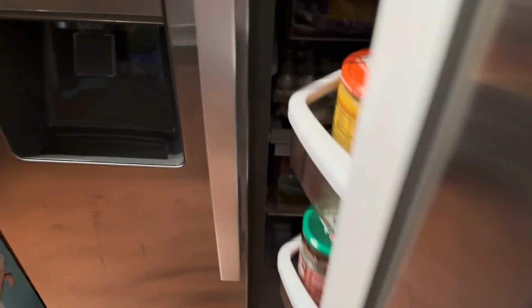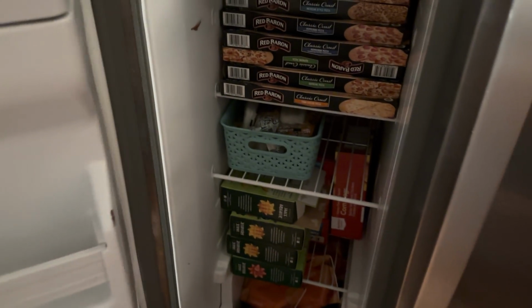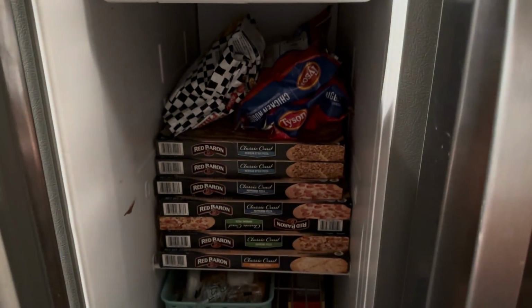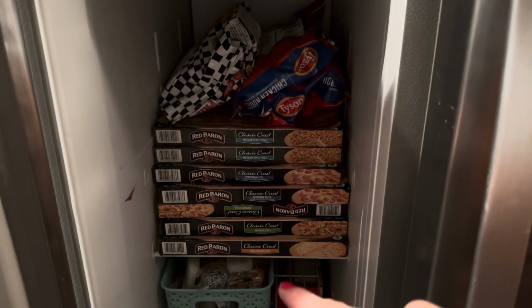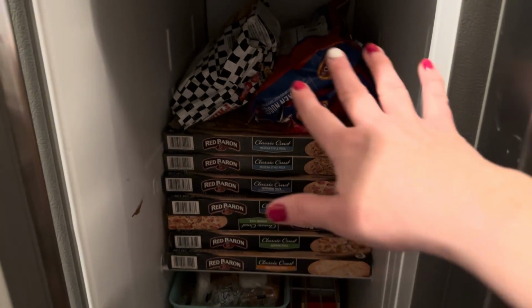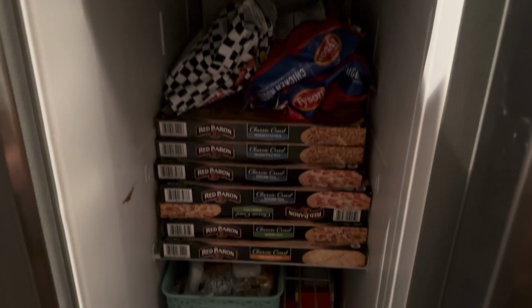Okay, and then moving over to the freezer, this is another thing that is a big thing for me, just having easy food ready to go. So I have plenty of pizzas, chicken nuggets, fries. I did pick these all up today at Target.